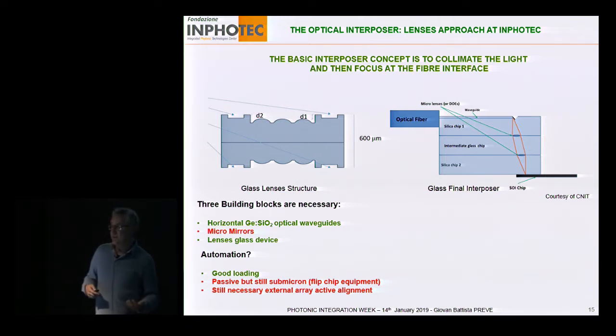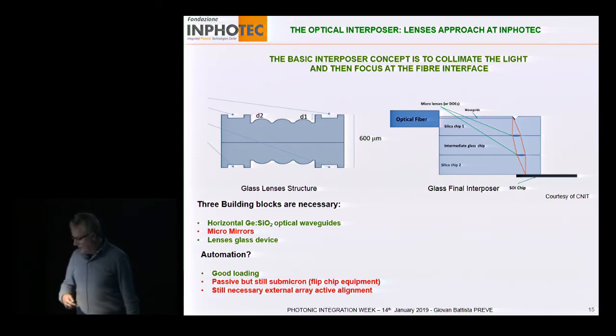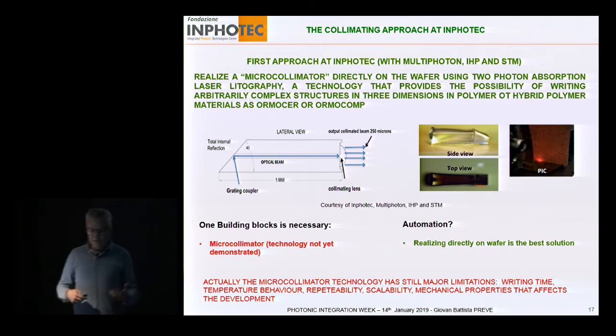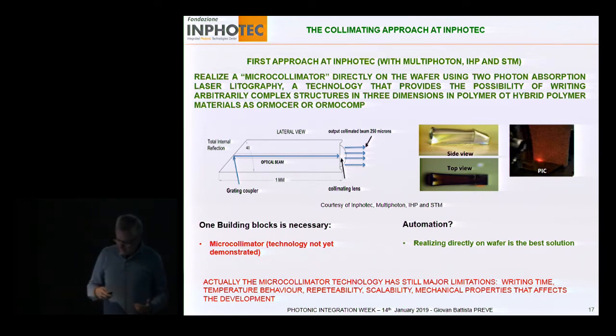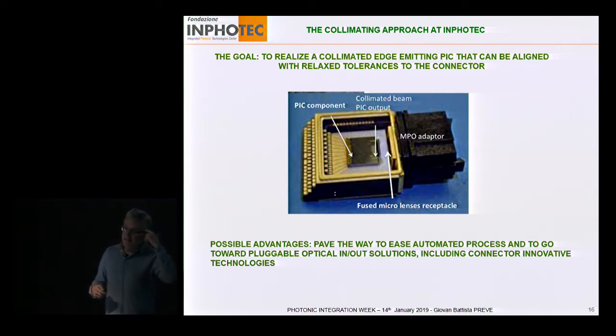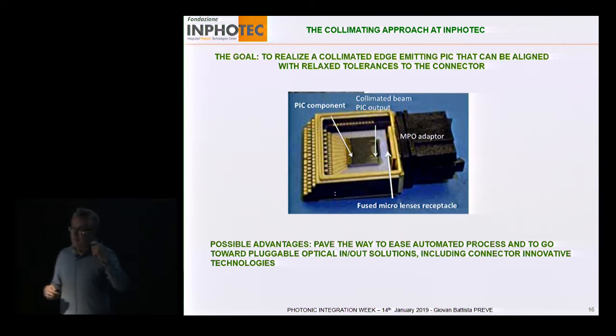So the advantage is to have a lens and a mirror, but even if you have advanced micro optics, it is not so straightforward for the packaging, because you still need active alignment, picking up parts and so on. So we thought that the best would be, instead of always needing the fiber array, and still thinking that the pluggable solution could be interesting for the market, something like you see here.